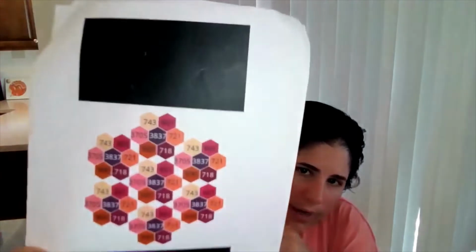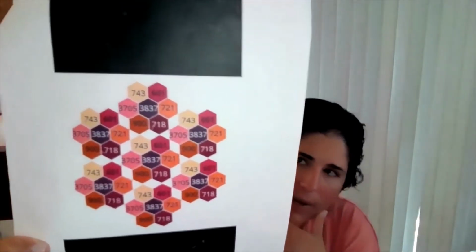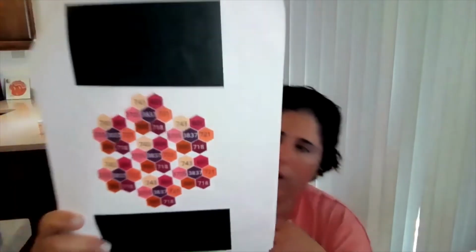Okay, so I wanted to chat about a few other WIPs that I worked on this month. So the first one was the Snarky and Modern cross stitch and embroidery stitch along, which is the blackwork hexagons. So this is 49 hexagons, and one pattern is released each week.